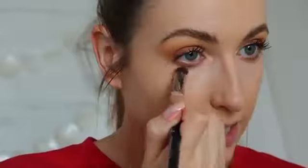Concealer, honestly, it is not my favorite. So far, the foundation looks good. Like, my skin looks nice. So let's set it and finish up and see what that looks like.